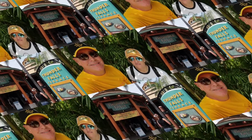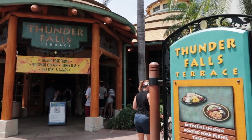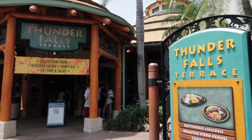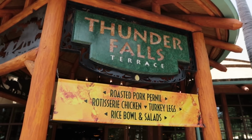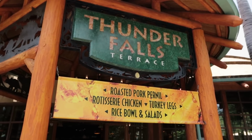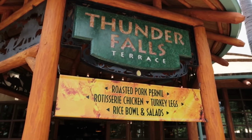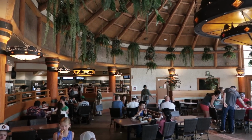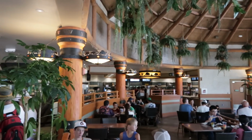It's really cool. And now we have reached Thunder Falls, my favorite place to eat in all of Islands of Adventure. So of course, you know it does have a top 6 food item here. Oh, for sure. Thunder Falls is not a table service restaurant, but it is an elevated counter service restaurant. At one time, the original plan was for this to be a full service restaurant, but it's not. But as a result of that, they do have some elevated dishes.